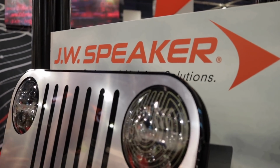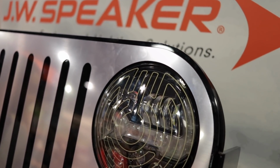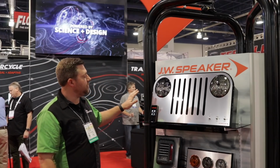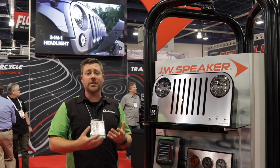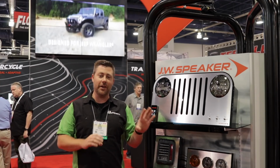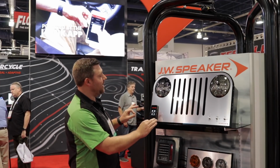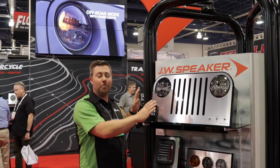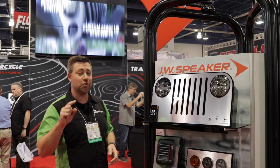But let's start with the features that we got in the light right here. We have 2 versions of it. There are going to be 2 versions available, one standard and one with a heated lens. Now, one of the first things you're going to notice when you look at these lights, they feature an asymmetric design. So they have a left and right lens here. They're not using one headlight and just putting it on both sides of the vehicle. And what that allows them to do is customize and tailor the light output of this so that you get the best light out on the road and the trail.